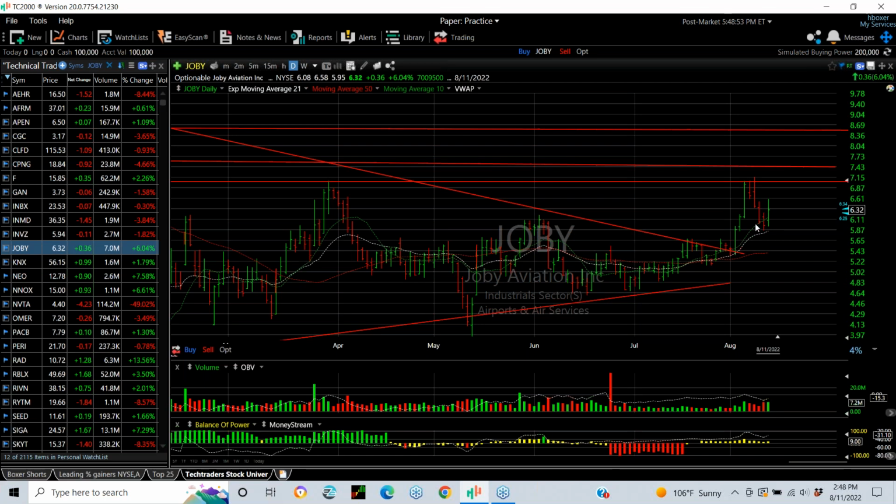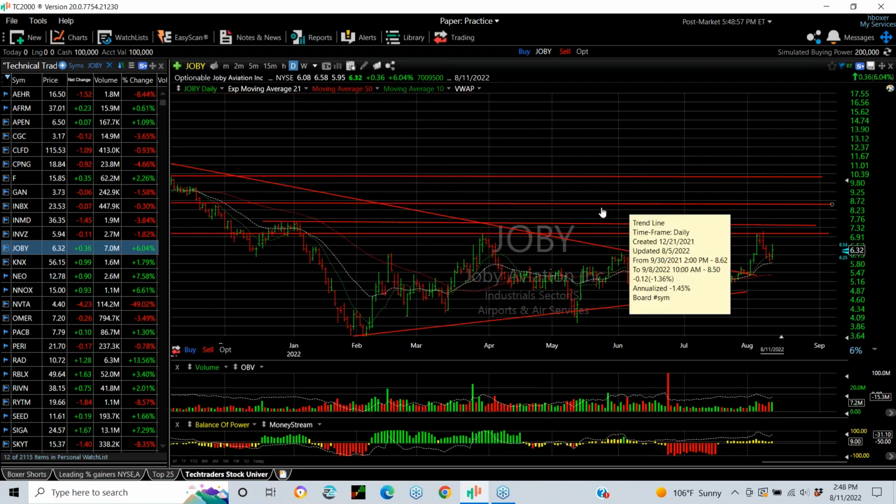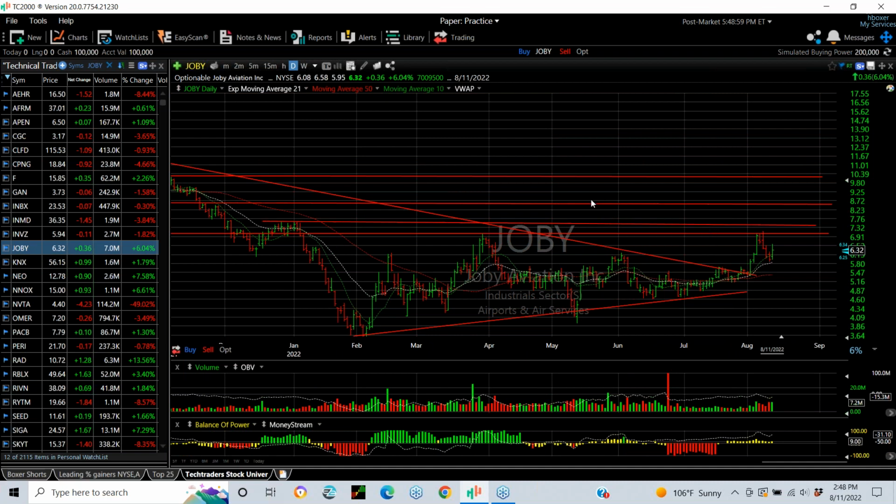JOBY popped, got to resistance and backed off. You can see where the moving average support was. It bounced today. I still like the overall chart pattern. It's going to have to pop through the 7.5 range to get up to 8.5 and 10.